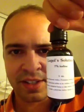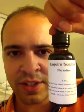Let me show you this. This is Lugol's solution, 7%. So it's got elemental iodine and potassium iodide, and it's very concentrated. It will kill candida great.